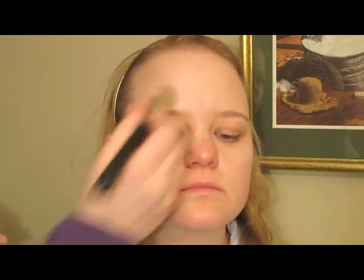Then we're going to take our Makeup Forever HD foundation. What I like about this one is that it's light enough that you're not going to look overly made up, but it's dark enough coverage that you're going to look flawless and perfected. So I always start in the middle of the face where you need the most coverage, and go outwards to the outer edges where you don't want to see a line anywhere. So we're just going to do that all over the face and blend it out.